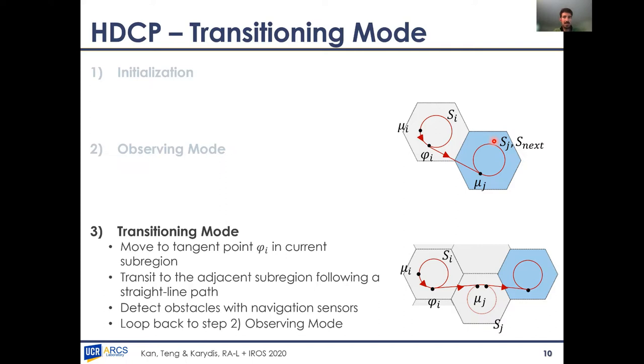Between two cells that we want to go, we find the tangent points. And then if the robot is, let's say, in cell mu i, it will move until the tangent point phi i to get into mu j, in Greek. That will be how it will connect to the next cell. And we can do exactly the same process even if we have longer term relations between two cells, in which case we will need to have multiple circles and then through geometry find the tangent points and then go from one to another.